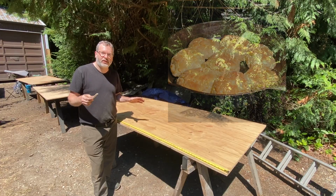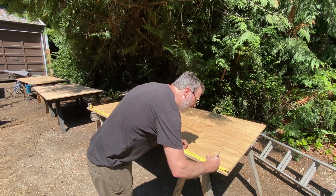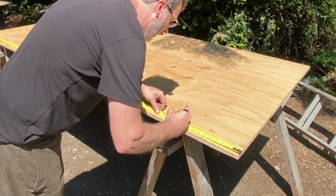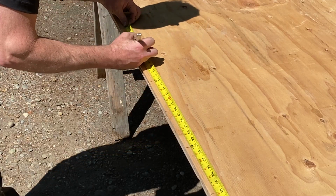Okay, for the biscuits, I'm going to put one every 6 inches. So I got the tape here, and I'm going to lay out every 6 inches. I will cut a spot with the biscuit joiner.